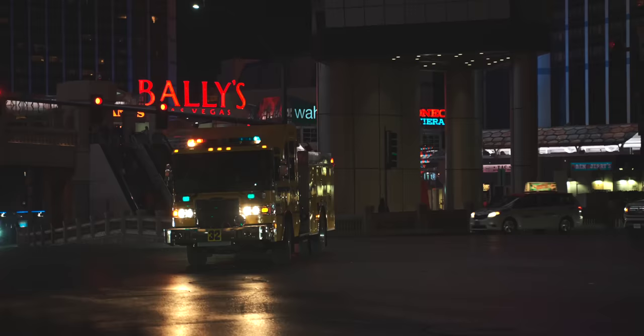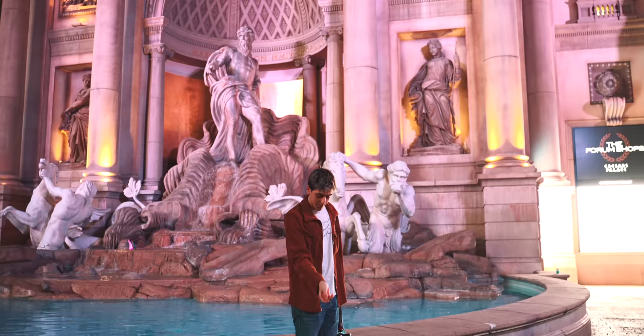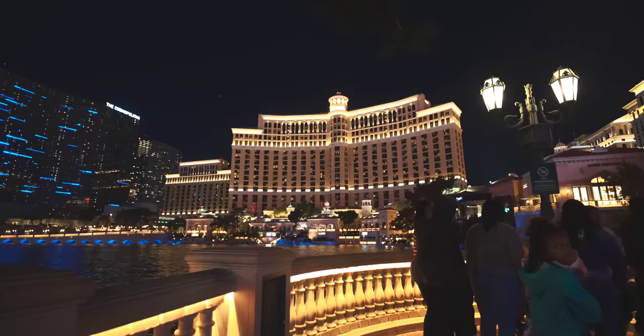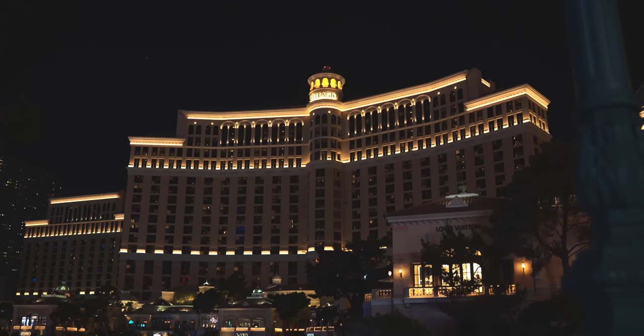There's something really special about cities going at nighttime, and Vegas is one of them. Vegas is truly a night city. It's so much more beautiful at night. Like, right now is what I like. The Bellagio Hotel has this really famous fountain, and it just started. Let me show you.